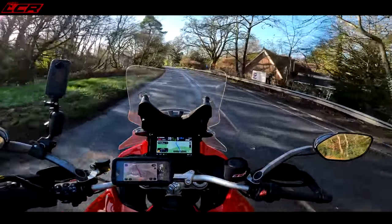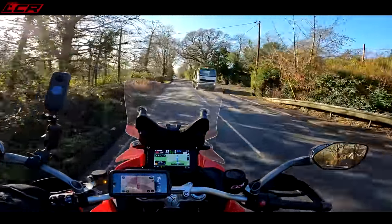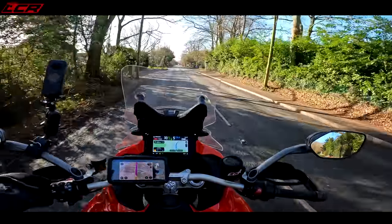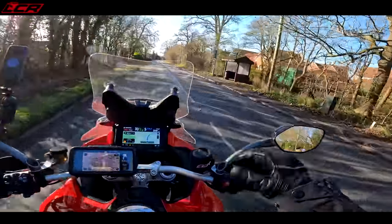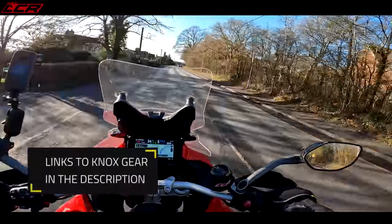The heated seat on this, I've got the heated seat and I've got the heated grips on, is thermonuclear. I tell you, it takes a while for the heated seat to build up the temperature, but it's absolutely toasty. I might have to turn it down in a minute. The grips are also very good as well. I'm getting a lot of heat through the grips, even though I've got big, thick winter KNOX Zero gloves on. I'm still getting that heat come through the bars.